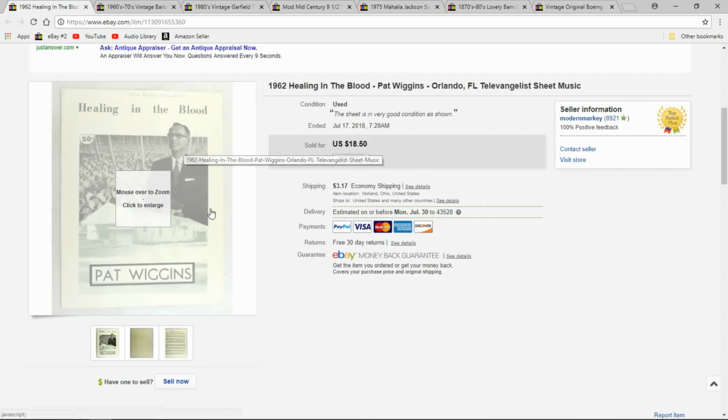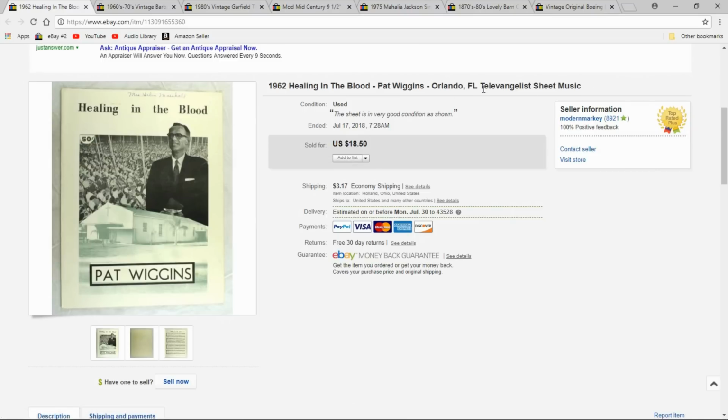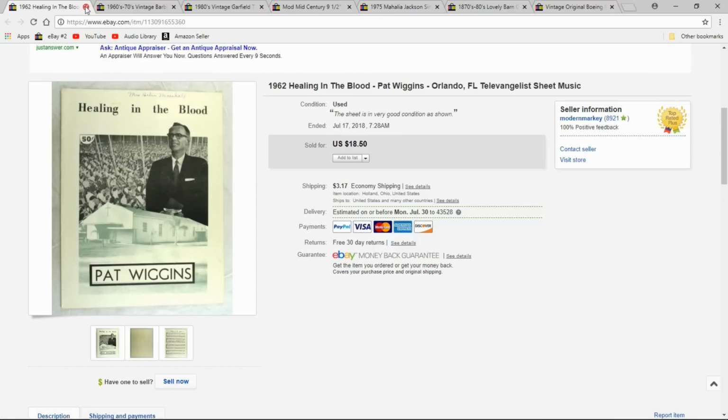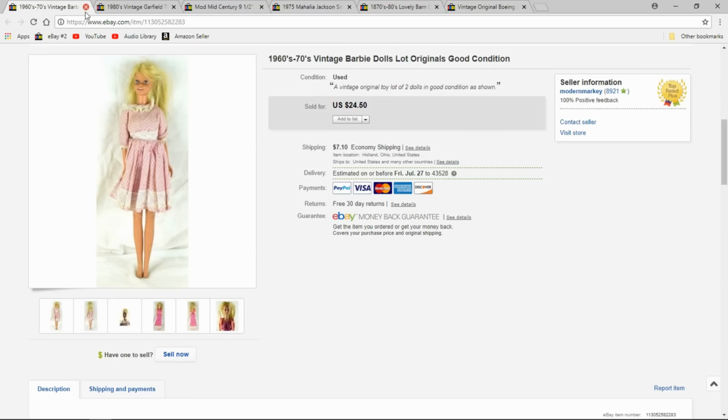Nice item. Sheet music again. This was up for, I think, 2 days. $14.50 it sold for. I know it says 50 cents, but that's what I have into it. I bought a bunch of these religious ones from one of my pickers for 50 cents a shot.